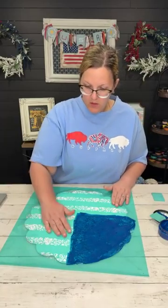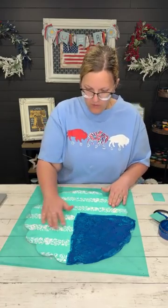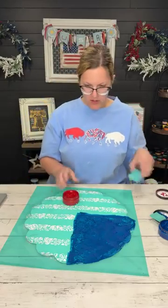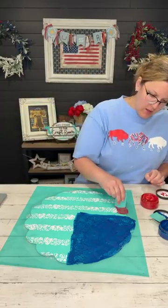Okay, so everywhere we're going to add red too, so we don't have any air bubbles. Okay, this is like very rustic looking. I love everything about this transfer. It's so cute. So now we're going to take our cherry.